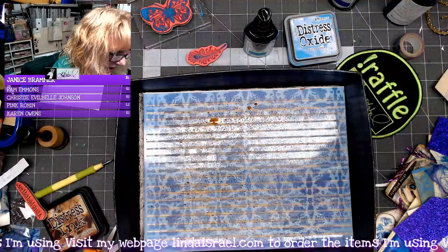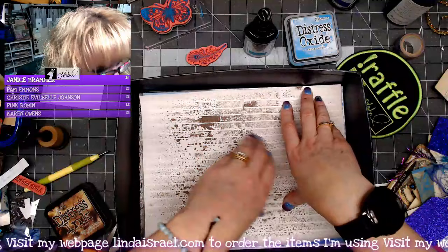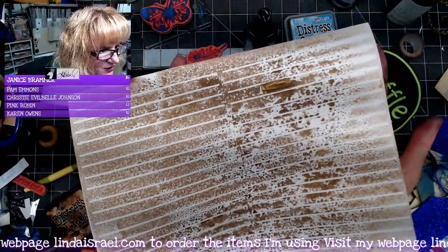All right, so here's what I do. I'm going to lightly spray this on the journal line stencil. And I'll mop it up, but it's going to be brown gold, but it still could be used.